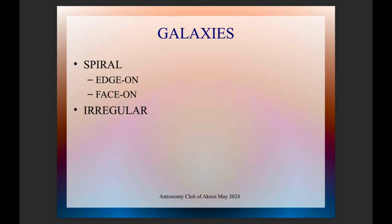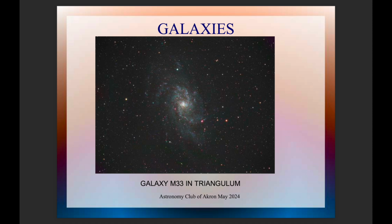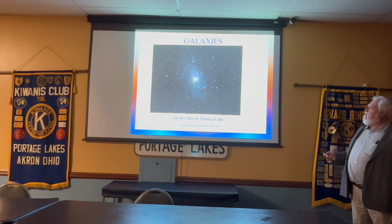Galaxies now. We talked about spiral galaxies. They're all going to be spirals. Almost so. And you can see the spiral arms. This is M33, a relatively close one. It's in Triangulum. It's relatively diffuse because we're too close to it. And it's a challenging target to image, but if you get it, it looks kind of like that.